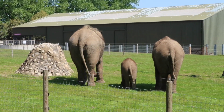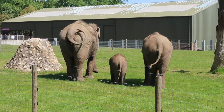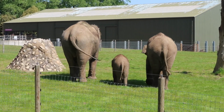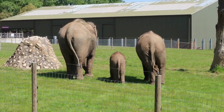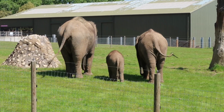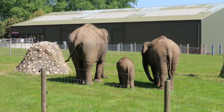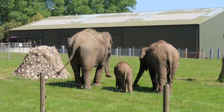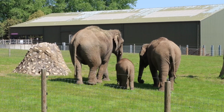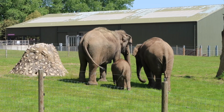That's your size difference there. Obviously Nang in the middle is probably coming up to about 2 years old. Donna to the right, she must be at least 8 years old now. And then her mum to the left of that, which I believe is Maya, and she's got to be in her late teens now, I believe. What a wonderful family. That's of course if I've got them right.